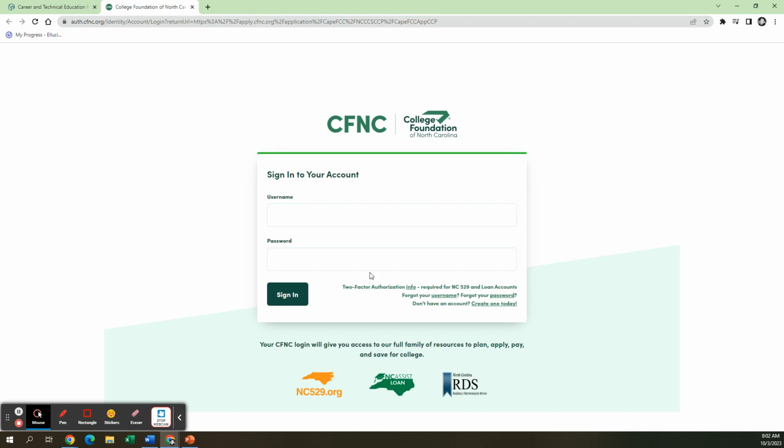If you do not already have a College Foundation account, you would come down here to the bottom where it says Don't have an account, create one today. Click on that Create One Today and it will walk you through the steps of setting this up. I'm not going to take you into the CFNC application because it is very straightforward.